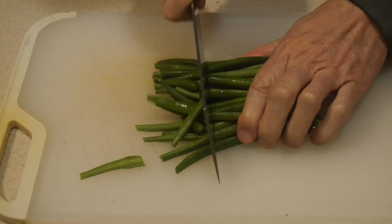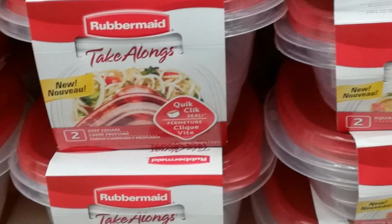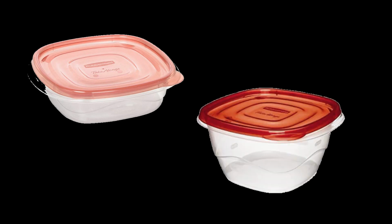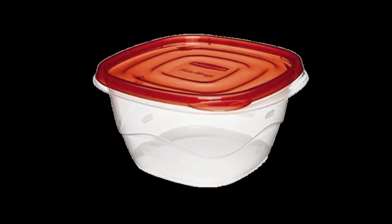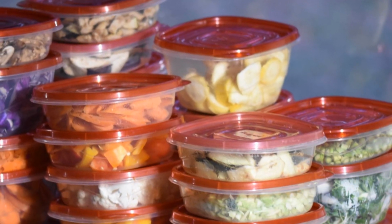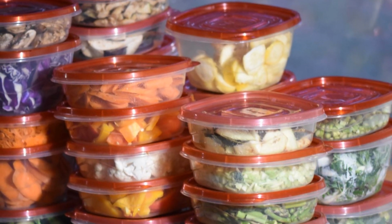For storing the produce, I use containers made by Rubbermaid, which is also known as Take-Alongs. I use 2 sizes of this square plastic container. They both have the same footprint, except one is taller and one is shorter. The tall one has a 5-cup capacity, whereas the short one has about a 3-cup capacity. The nice thing about these 2 containers is that they have the same footprint and they use the same lids.